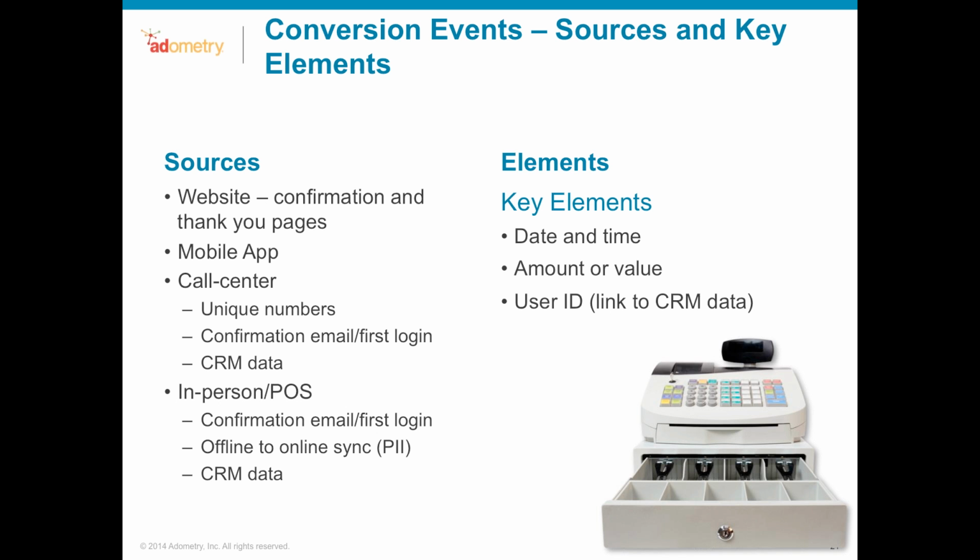Conversion data is usually pretty simple. You need to know date and time of the conversion, the amount or the value. There's going to be times when there's no explicit value on the conversion event, so you'll want to associate a business value to it. Maybe a quote start is worth $150. So assigning those values to each of those events so that as I start doing value-based metrics within my attribution solution, I've got that return information that I can use. And then ultimately, I need to know the customer ID if I want to bring in first-party or CRM data so that I can associate that data within the attribution solution.